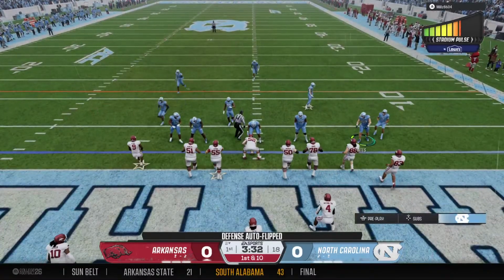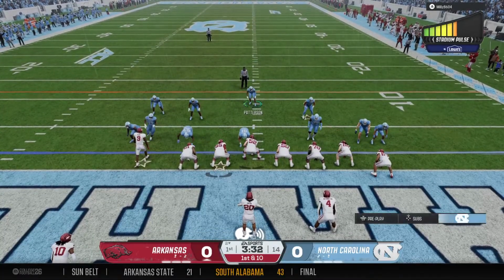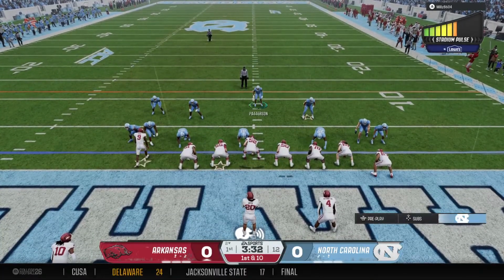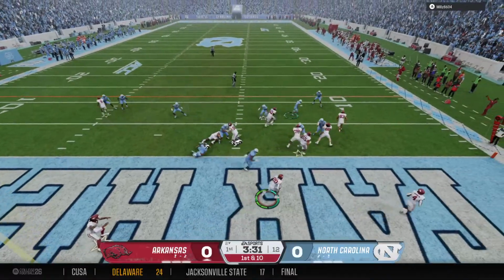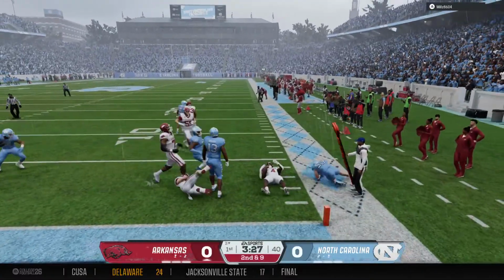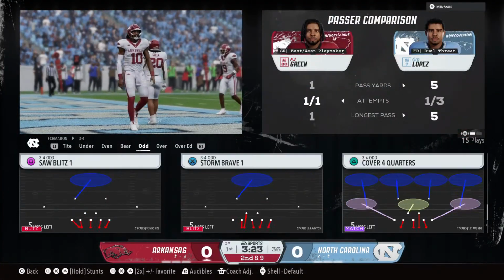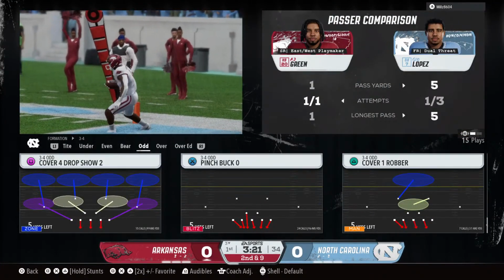They're lining up in the Wildcat. Let's see what they have dialed up for this one. On the direct snap, it's Green. Caught in the backfield, it's Washington. Defense played the Wildcat very well on that one, stopping them for a short gain.